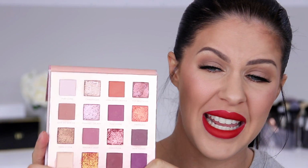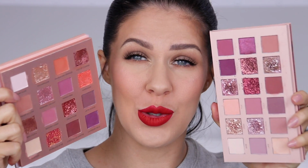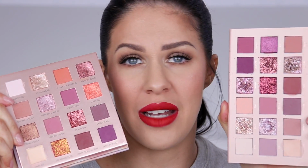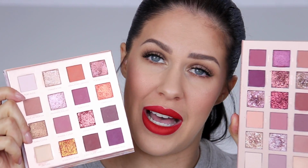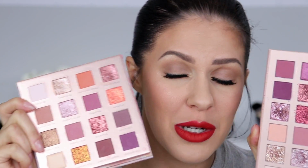There were some things that I loved, some things that I didn't like, but this one here, oh, so good. Now, some of the shades in this palette do look a little different to the original Huda Beauty, but for the most part, and again, if you watch that video, I created side-by-side comparison looks on my eyes, and they both came out literally exactly the same, except this one was honestly so much better.